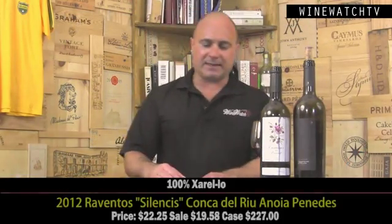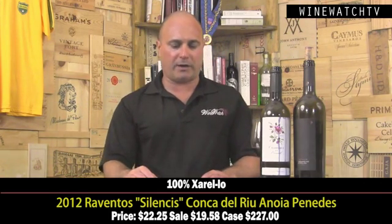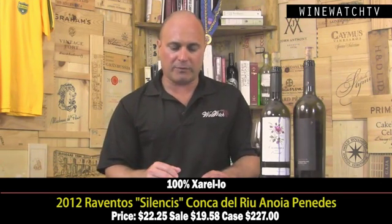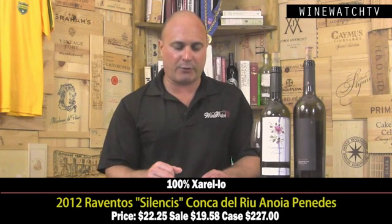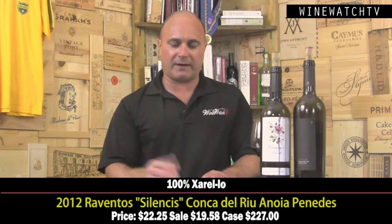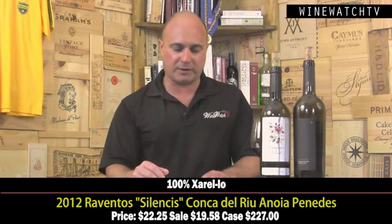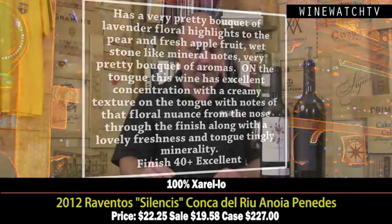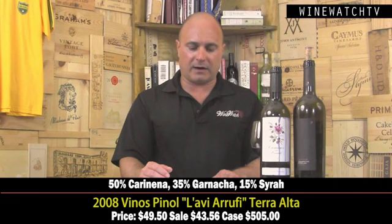All right, the Raventos Silicinus, Conca de Barberà, Anoia from the Penedès. I have no idea what all that means, but this is a Xarel·lo, one of the grapes they use to make sparkling wine, grown in the Sorrel vineyard. It's oriented to the east-southeast with calcareous soils, and the vineyard subdivided into several plots would allow for the Xarel·lo to get different characteristics. This wine has got a beautiful bouquet on the nose. It's got some lovely lavender floral notes, some pear and apple fruit, a nice concentration on the palate, creamy texture with floral notes coming through on the finish, and lovely freshness, that minerality showing through on the finish. Excellent juice here.